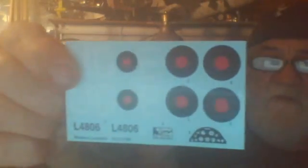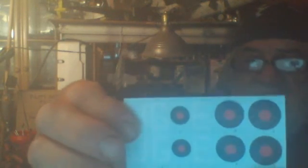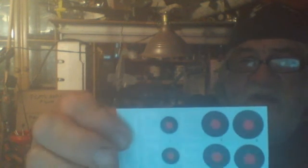Anyway, that's that. The decals here are not bad. They're pretty much on the thick side. The Walther's decal solution I have will tone that down right to the plastic. Also, you got your instrument panel decal, and you got your radio operator's panel right there too. That's a good little touch. Decals are okay, fellas.